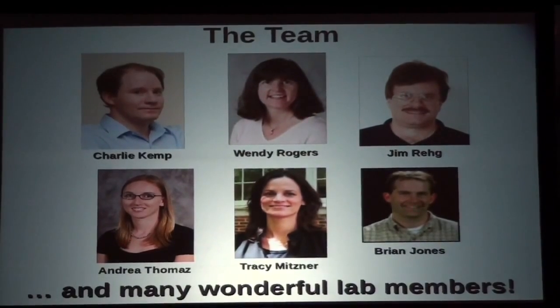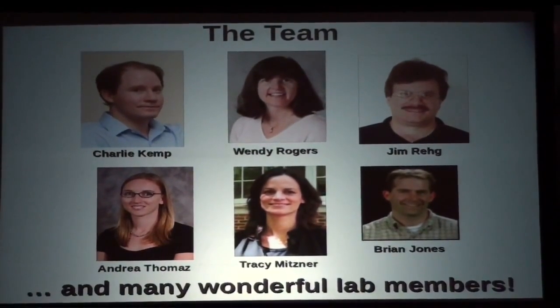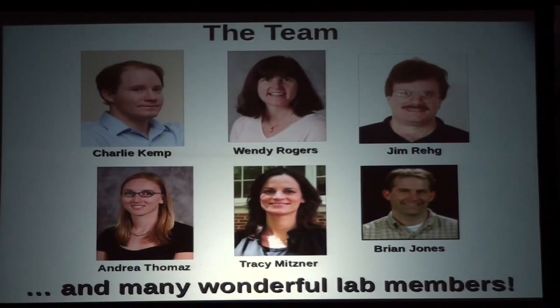I especially want to point out Wendy Rogers because she's actually in psychology and the Human Factors and Aging Lab. And they have extensive experience working with older adults, studying technology for older adults, and even some recent work in terms of human-robot interaction. My lab has only worked with people who have severe motor impairments. So being able to collaborate with Wendy's lab in a useful way, we're really excited about that.